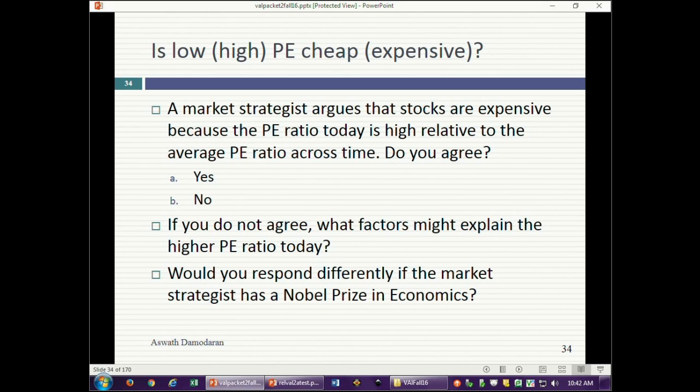So it is possible that stocks are expensive today because the PE ratio is high. But what else could explain the high PE ratio? Let's go down the list. Is there something in the cost of equity that might systematically have changed that explains a high PE? What are the two ingredients in the cost of equity? Risk-free rate and an equity risk premium, right? So you look across 1953 to today, the risk-free rate today is much lower than it was.